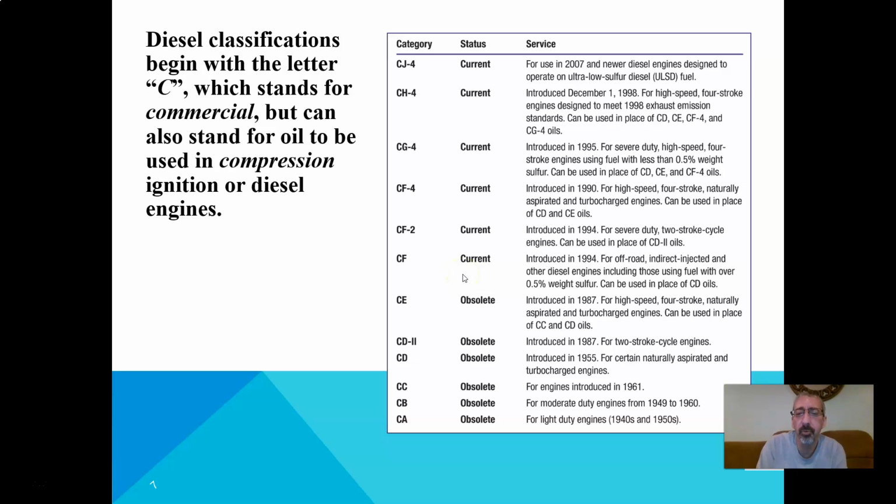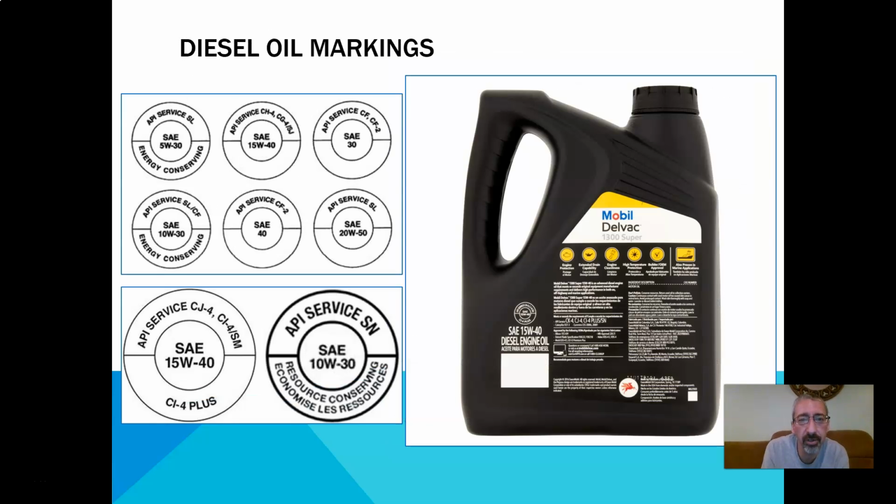Same kind of thing. We have a can of oil in school that I'm sad I can't show you, and I couldn't find a good picture of. It says CA, CB, and CC on the top of that can. That's how old that thing is. Right? And if you look over here, you'll see here is CH4 and CG4. Here is CF and CF2. Here's CJ4. And if we look over here, you can see CK4, CJ4, or CI4. Diesels have their own little markings on them.